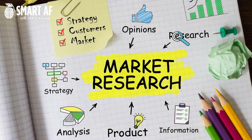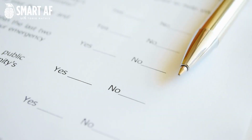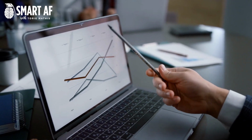There are a variety of market research methods that businesses can use, including surveys, focus groups, interviews, and data analysis. The most appropriate method will depend on the type of information that you need. For example, surveys are really well suited for measuring consumer opinion, while data analysis is more useful for identifying trends. Market research is an essential tool for your online business. By taking some time to understand the needs and the wants of consumers, businesses can stay ahead of the competition and make decisions that will help them grow and succeed.